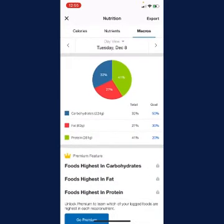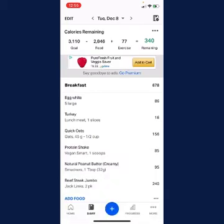See what our macros look like. So this is exactly where I want to be. So 41% protein, 32% carbohydrates, and 27% fat. Tells me I ate really lean. Everything was right where it's supposed to be. And with the higher protein, I can keep up my muscle and still lose fat. So again, this was a pretty perfect day for me.